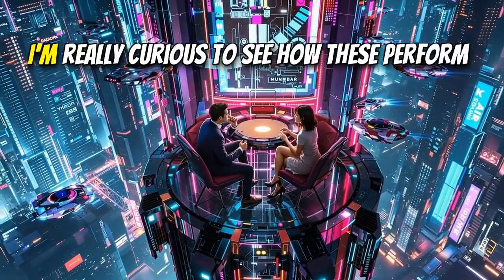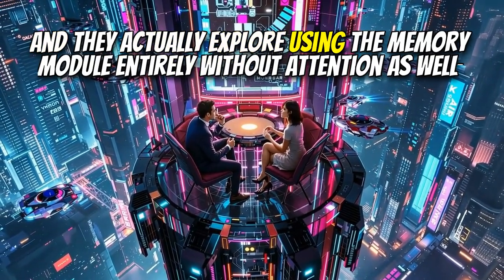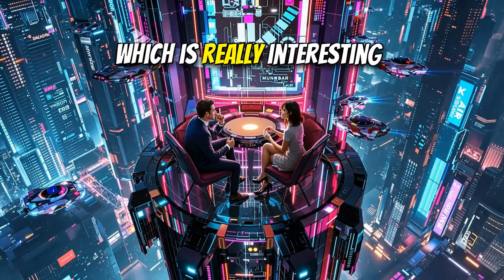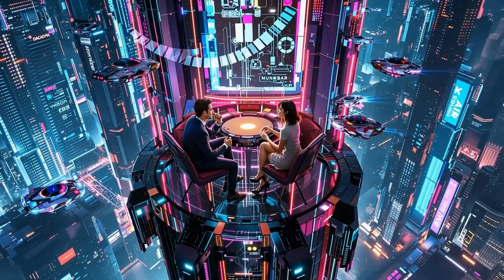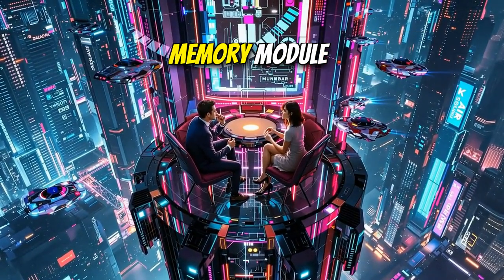Wow. I'm really curious to see how these perform. Yeah, me too. And they actually explore using the memory module entirely without attention as well, which is really interesting. Really? Without attention at all? Yeah, so it's like they're really trying to push the boundaries of what's possible with this memory module.